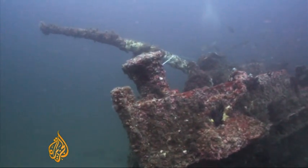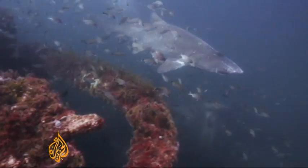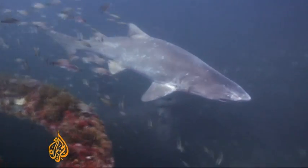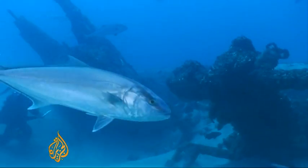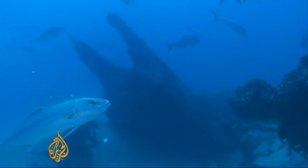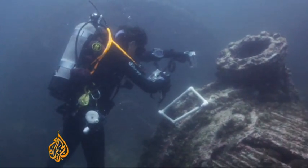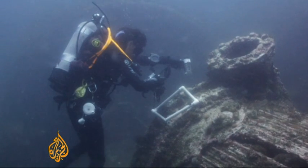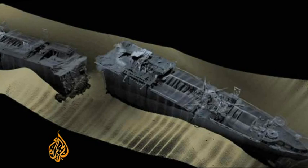The relics of the Second World War are now artificial reefs and home to thousands of creatures in this silent underwater world. So far, NOAA has found around 80 shipwrecks, including this German U-boat. They're all filmed, measured and identified, then the data is downloaded and compiled. The big picture is slowly emerging. Staff are using groundbreaking 3D technology and cameras to go back in time.